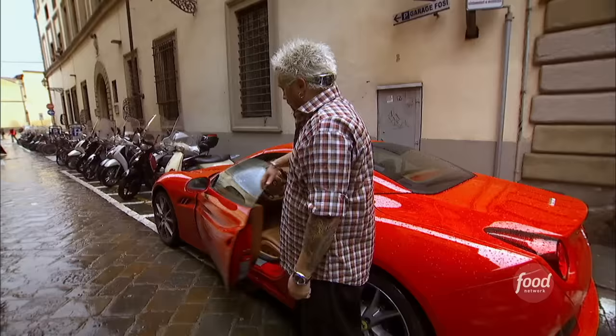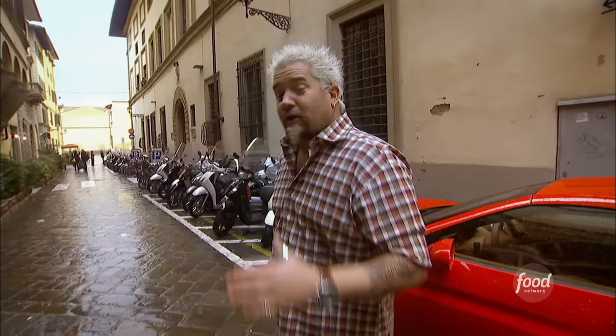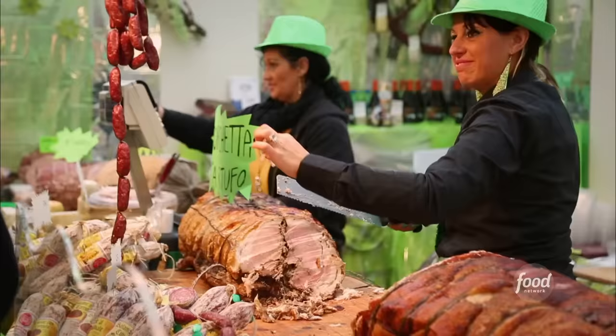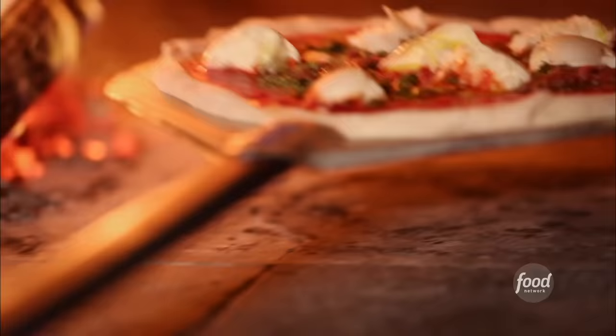So for my final leg of this awesome triple D tour of Florence, I'm over the Ponte Vecchio Bridge on the older side of Florence. Now, what would you get over here? Well, you got antique shops, you got businesses for the locals, and of course, I find a pizzeria. And not just any pizzeria, I'm talking an old school, real deal Neapolitan pizzeria. That's right, this is Il Gusto Pizza.